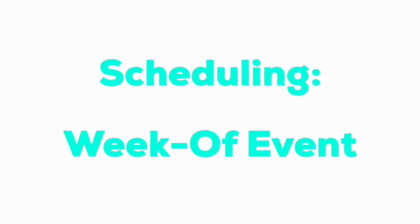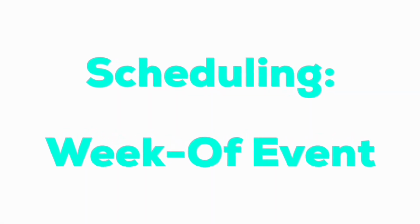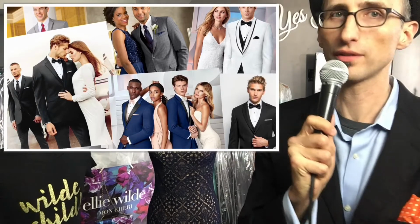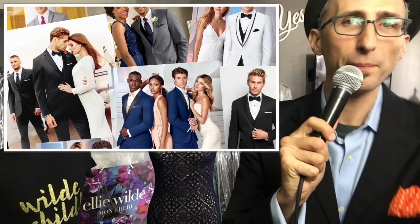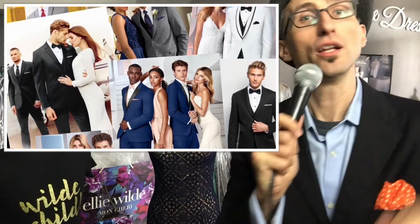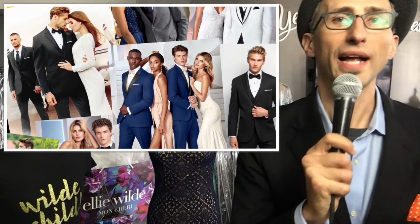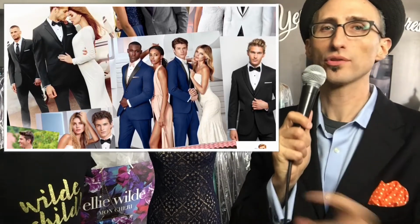So, you've pre-ordered the tux and it arrives a few days before the event. No worries, this is normal. Our tux rentals arrive here on Wednesday afternoon. That's the time it takes for the previous week's gentlemen to return their suits on Sunday, the tux company to pick up the suits from the shops, dry clean them, organize them with the new week's orders, and send them back to the shops for another cycle.